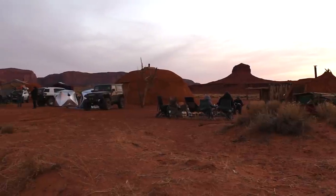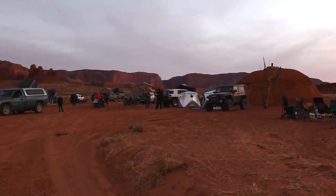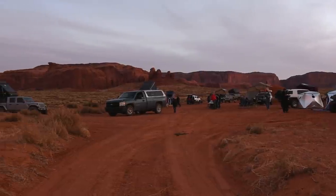With special permission from the landowner and proper permitting, we enjoy an amazing campsite and traditional Navajo taco dinner.